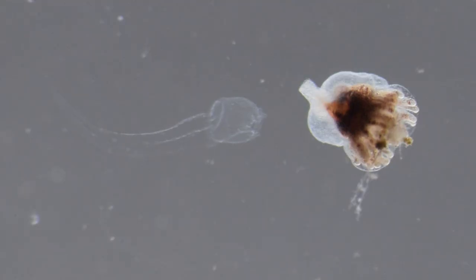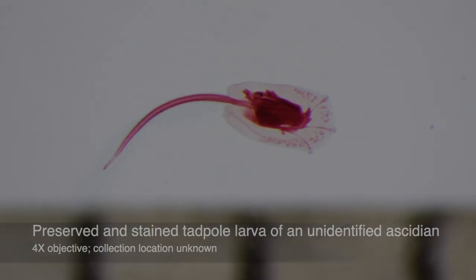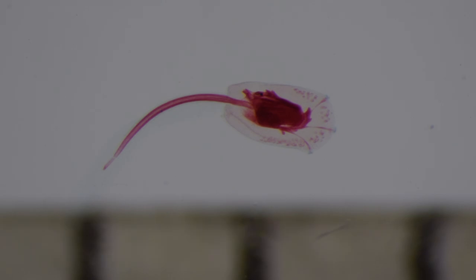Here it is in different lighting after shedding the tunic of the tail. Larvae of Botryllus are very large and opaque, so it's hard to see many internal structures. Here's a smaller, more translucent tadpole. It's much easier to see the three adhesive papillae at the anterior end.